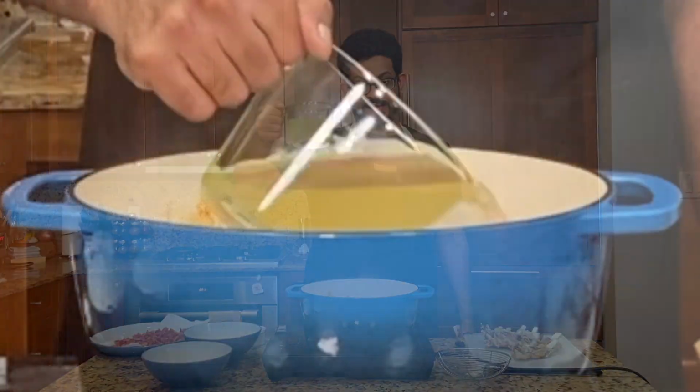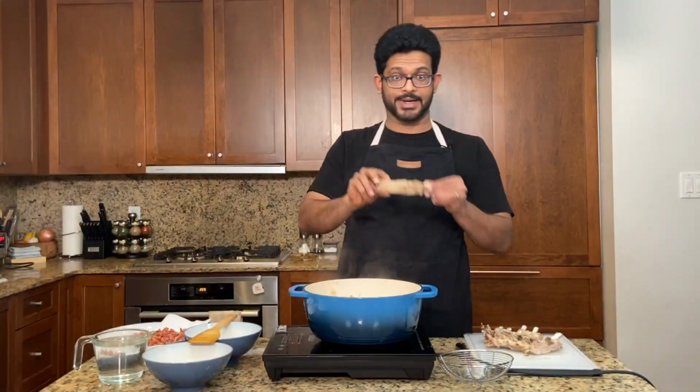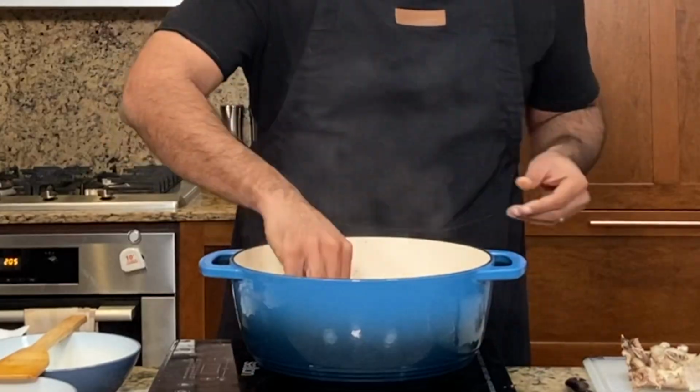So this is the rest of that broth. This is gonna be a deluxe stew. So my pot is coming up to a boil. So I'm just gonna nestle these ribs in the liquid. Did I say this is gonna be a deluxe stew?